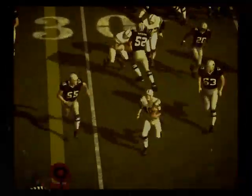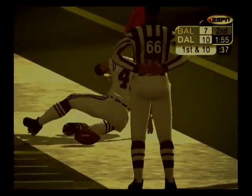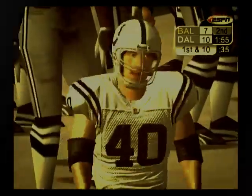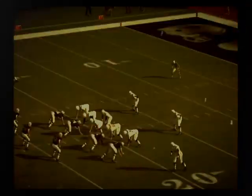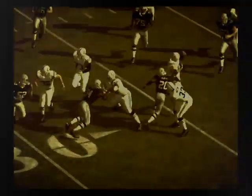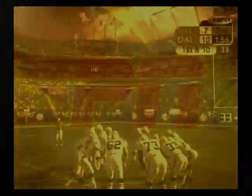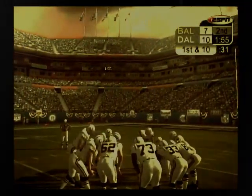Number 40 will get the carry on second down and gets upfield. Finally popped out of bounds at the 32. First down. Jordan eventually gets there, but I don't know why he even bothered. Big gain and they'll move the chains. Well, he eventually stops them, but way past the marker. That one's going to hurt. That will be his fourth tackle of the contest.